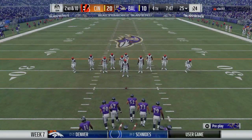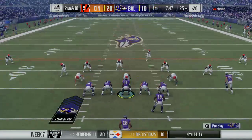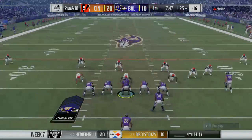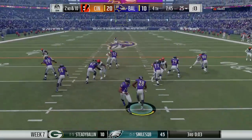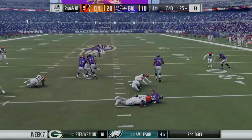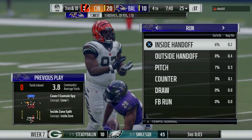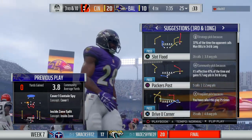Second down here after the incomplete pass. Here's West. And running room scarce here. He's going to be stopped in his tracks at the line of scrimmage. No gain on that one as it brings up a 3rd and 10.